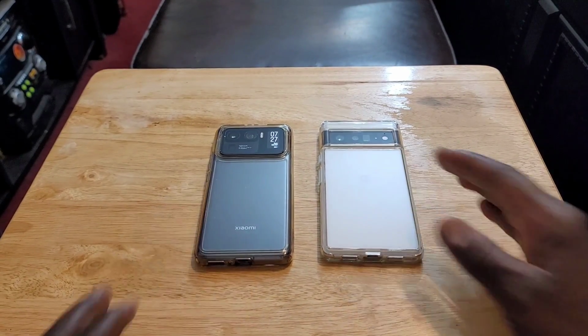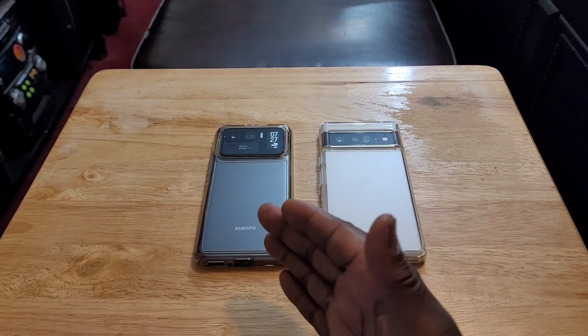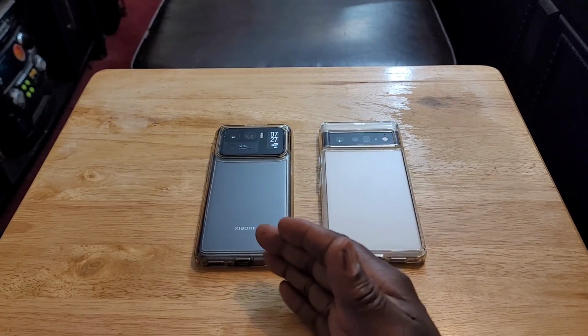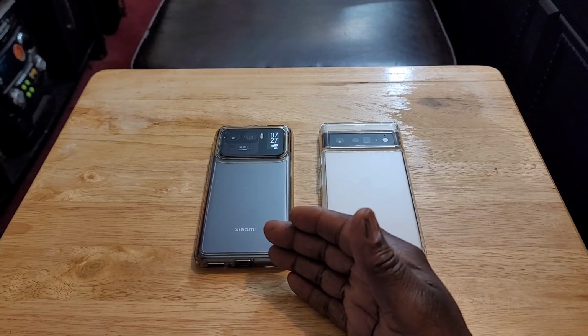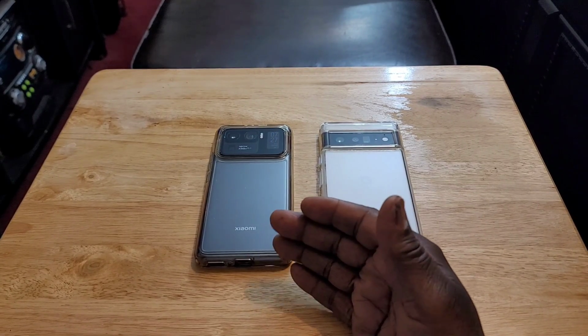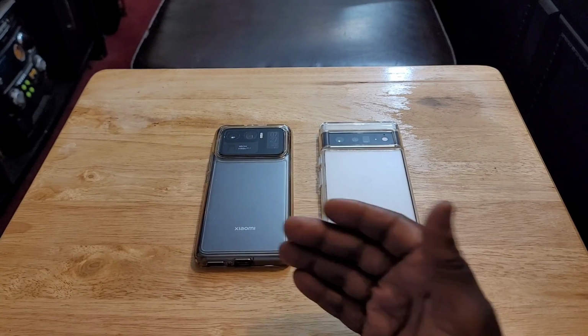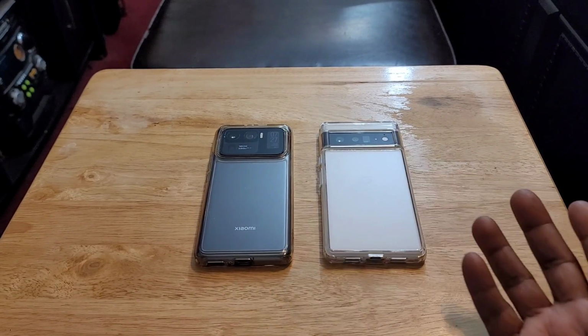They're great. Now, I will say this. This is my personal opinion, and I have my preferences. In my opinion, the cameras on the Mi 11 Ultra are better than that of the Google Pixel 6 Pro. I like the photo quality and the video quality better on the Mi 11 Ultra. That's just my opinion. Now, you could disagree with it, and that's fine.